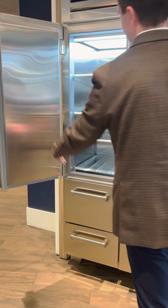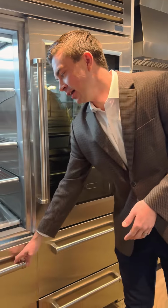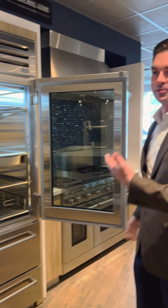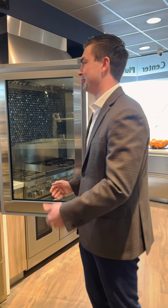Inside of the freezer compartment, we have a separate sealed system that controls the freezer from the refrigerator, so it helps maintain a very steady temperature inside of the unit. At Subzero, we really focus on not just refrigeration, but most importantly, food preservation. We do a few things that are really unique in the marketplace.